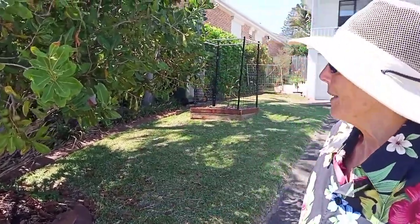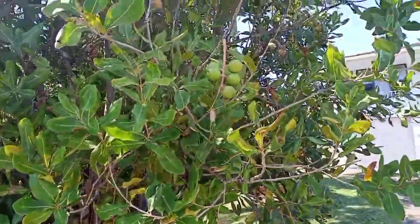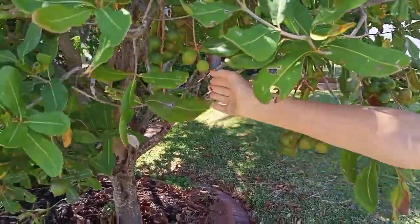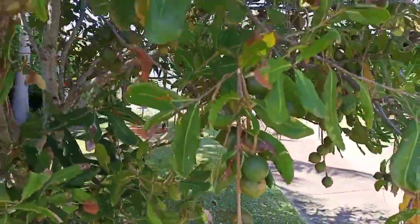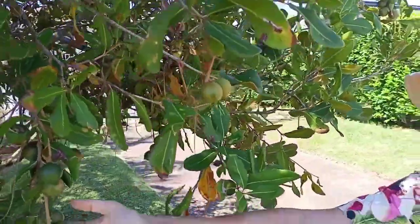So let's start today with the macadamia. Now if you saw our spring garden tour, you would have seen it beautiful and in full flower. And look at how many nuts it's set. It's just done really well this year. This tree actually produces really large nuts.